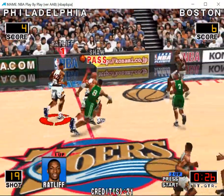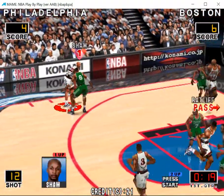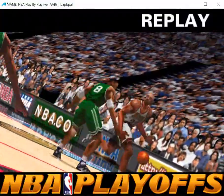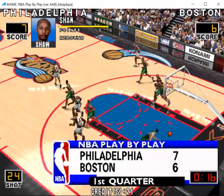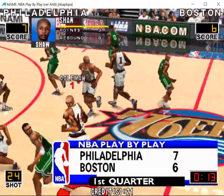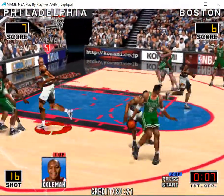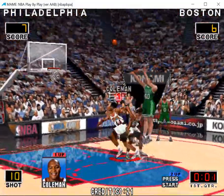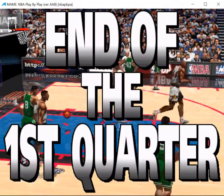Ahead to Ratliff. And catches it back. He's going for three. Hits the three. Let's look at the play again. Now we get back to the game. Shaw gives Philadelphia a lead. Mercer. Knight. Mercer. Here's the shot by Knight. Coleman. And end of the first quarter.